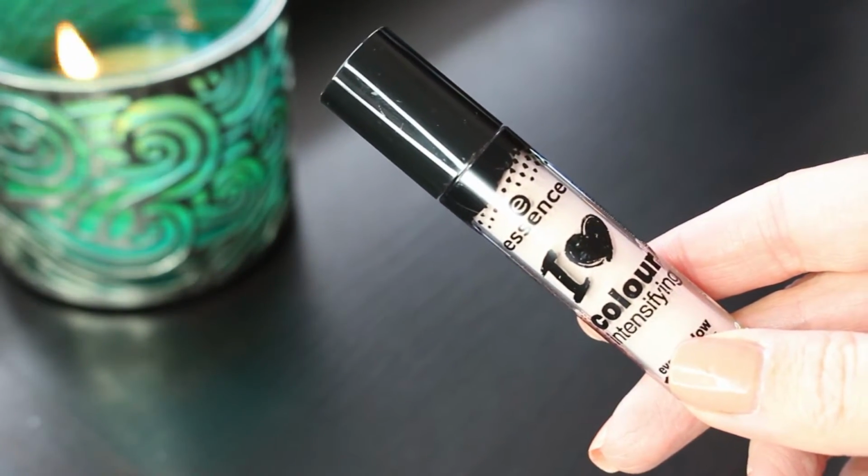So I was really excited to see that they gave us their I Heart Color Intensifying Eyeshadow Primer. And I'm guessing this is pretty similar to NYX's Jumbo Eyeshadow Pencil in Milk in the sense that it is a primer, but it's got some added color to it. So I'm really excited to try this out.